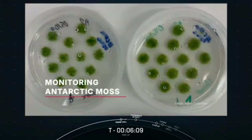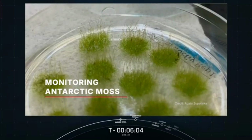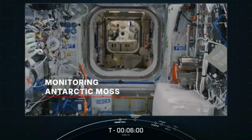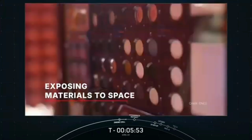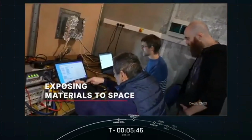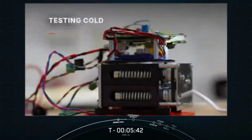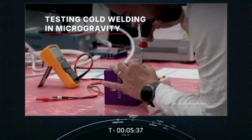A live Antarctic moss will be studied to understand the effects of cosmic radiation and microgravity on plants. Results could help identify biological systems suitable for use in bioregenerative life support systems on future missions. Dozens of samples will be exposed to space to evaluate material stability and to help researchers better understand the impacts of spaceflight. Results could support better design for spacecraft and satellites. Researchers will demonstrate cold welding techniques in space and evaluate sample integrity.